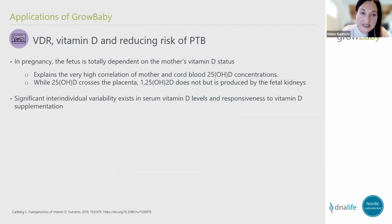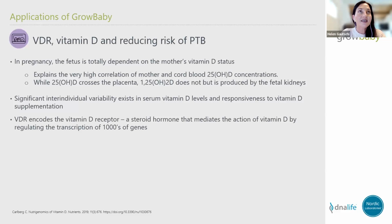In pregnancy, the fetus is totally dependent on the mother for vitamin D. This explains the very high correlation of mother and cord blood vitamin D concentrations. While your 25-hydroxy D crosses the placenta, your 1,25-OH2D does not, but that can be produced in the fetal kidneys. However, the baby is still reliant on mom's vitamin D status. We also know that there is significant inter-individual variability in serum vitamin D levels and responsiveness to vitamin D supplementation, and that is partly because of the genetic variants that we carry.